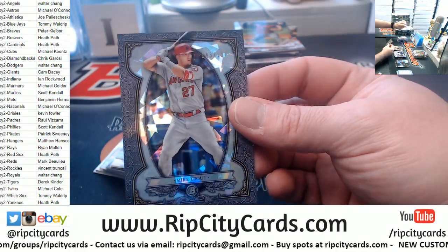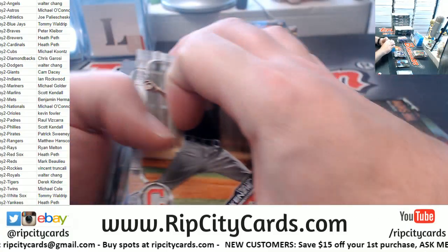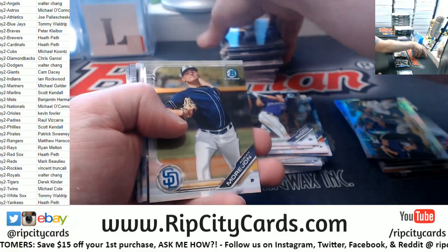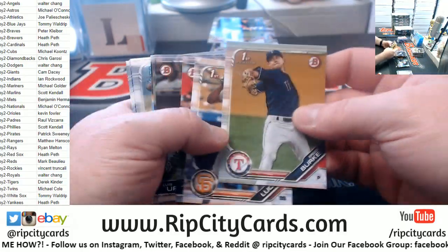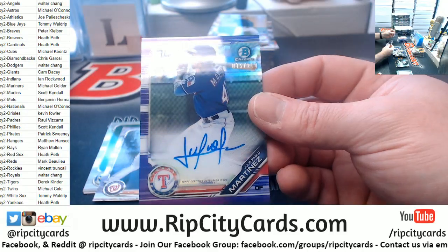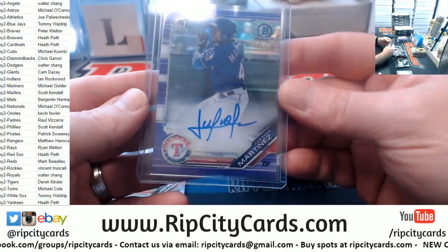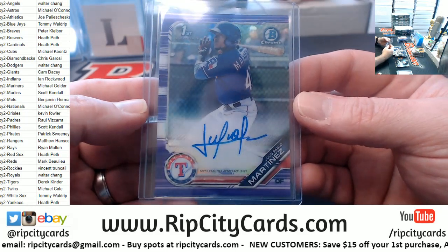Mike Trout cracked ice platinum to 150. Well, Jeter only did it because Magic Johnson told him that he thought that if he was in charge, that's what he would do. Juan Pablo Martinez, purple refractor autograph to 250, another big card, big autograph for the Rangers. Nice card. Julio Pablo Martinez.